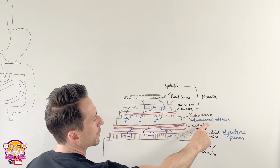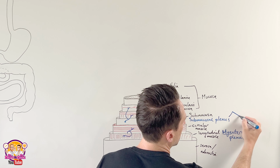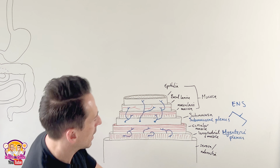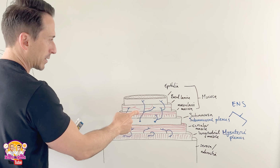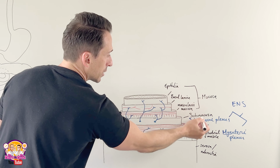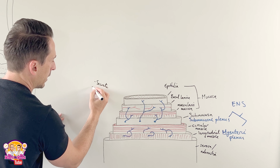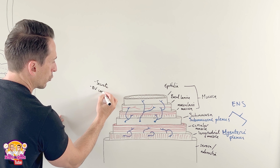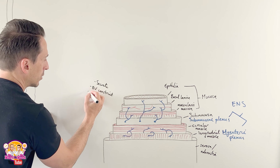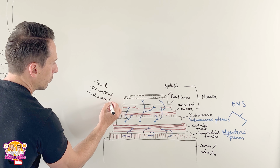Right, but let's focus on submucosal plexus and myenteric plexus. Together, these are called the enteric nervous system. And again, let's just highlight. The submucosal plexus, its job is to innervate the mucosa to tell it to secrete. It's going to tell blood vessels to constrict. It's also going to have local muscle contraction, which allows for local movement.